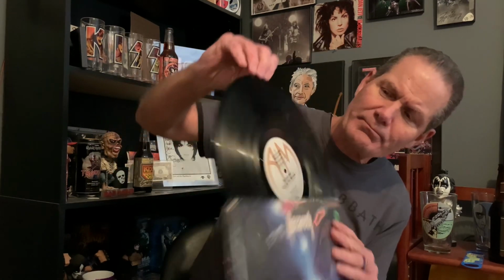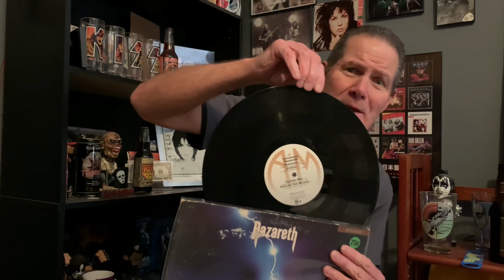Razamanaz by Nazareth. This is like their third album. This was produced by Roger Glover. Now, I know that doesn't look great. It's got that stupid little sticker on there and stuff. But, you know, check out this vinyl on A&M Records. It is in great shape.